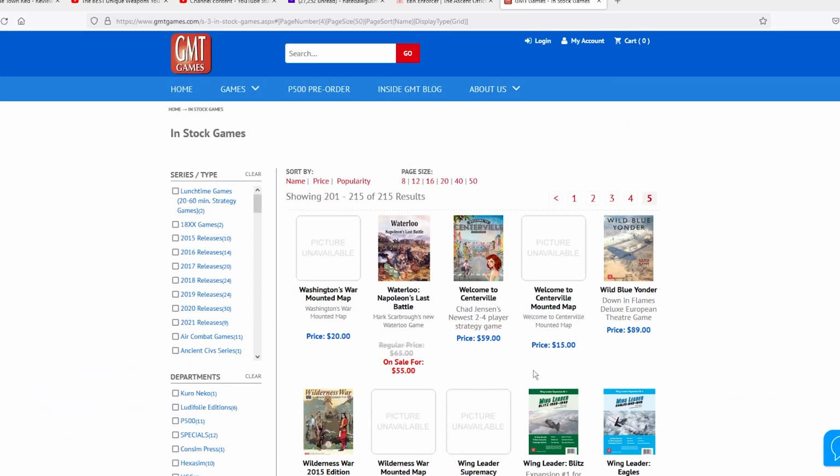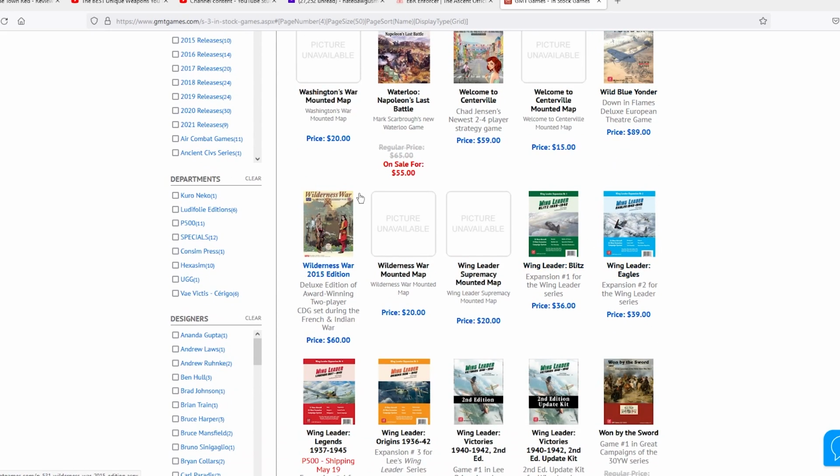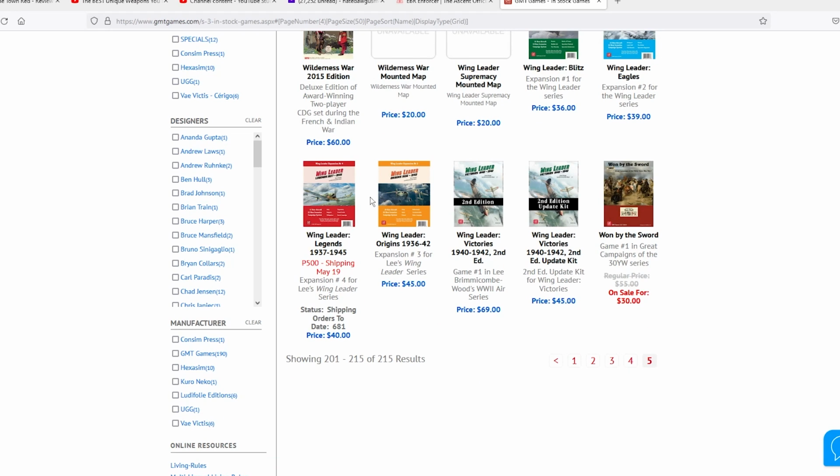And let's see if they have anything here on the last page. Wild Blue Yonder, part of the Down in Flames series. Some people are into that one. Me, not so much. Wing Leader series, again, I don't know as much. And that looks like it.